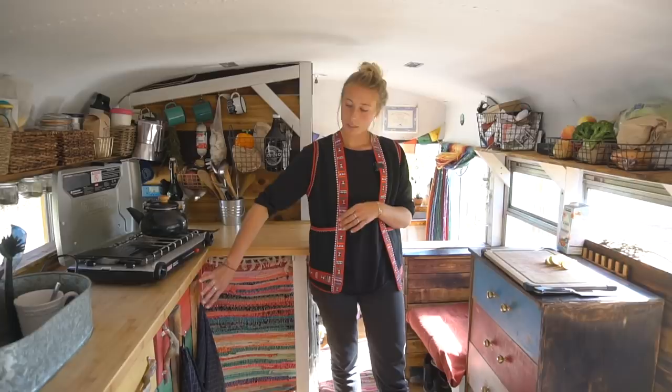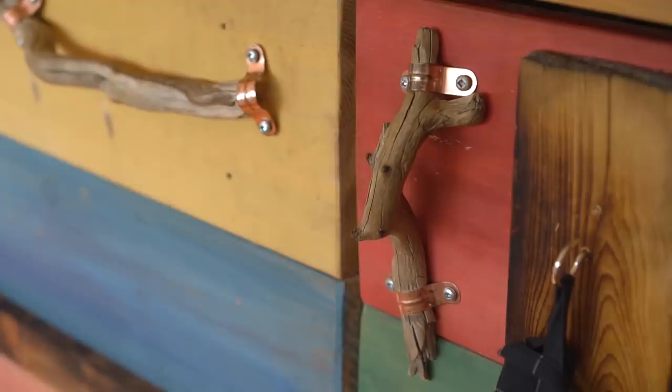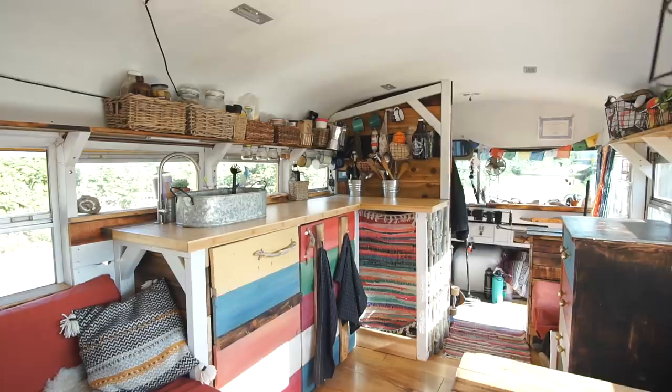We bought a truckload from a pallet factory and they sell off their scraps, so we got that for really cheap. And then our handles, like this, are just driftwood that we found. And it looks pretty nice, we think. I made these two doors. Aaron did all the construction stuff. He designed the whole thing, and I did the interior design.